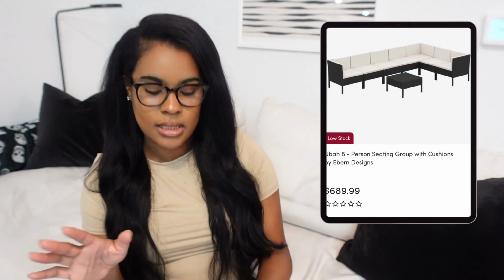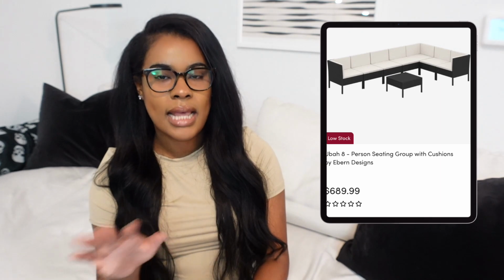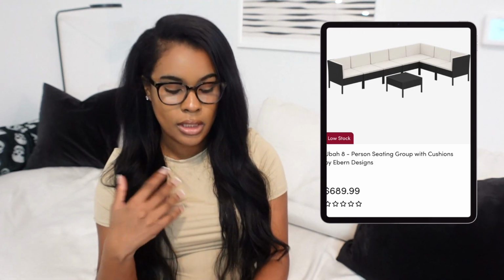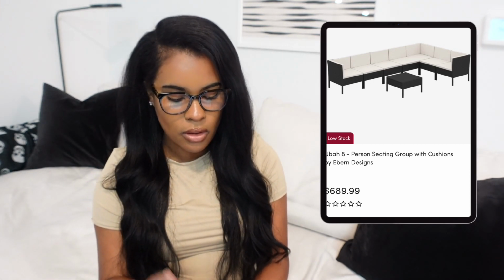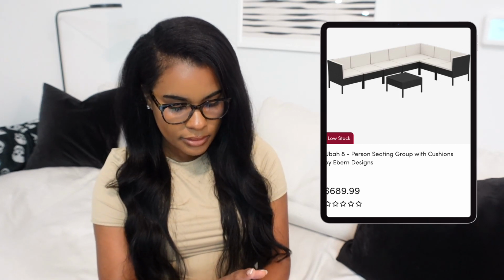I have an 8-person corner sectional, and this one is wicker as well, but it's not so boxy. So this is like the only wicker that I think would look acceptable and not look cheap in my opinion. So hopefully we like this. It's $689. Okay, so now that we got the biggest piece out of the way, I wanted to show you guys the fire pit options that I picked out.